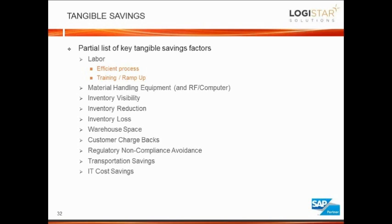Inventory visibility. Can I put a price tag on the ability to know where my product is? Can I reduce some of my inventory management personnel, reduce some of the customer service time that's spent chasing inventory? You can typically quantify savings for reductions in losses, as well as customer chargebacks. Typically, those are items on the P&L that you can take a look at and apply 5% or X number of savings based on improved processes, improved accuracy.